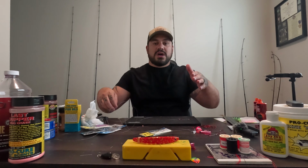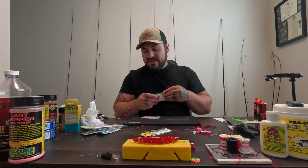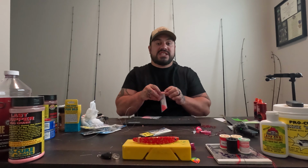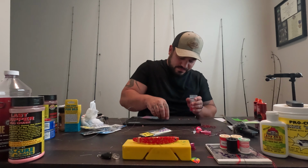We are going to talk a little bit more about our setups here, and this is one of the go-to setups that people have been catching fish on. I'm going to grab a couple beads out really fast.